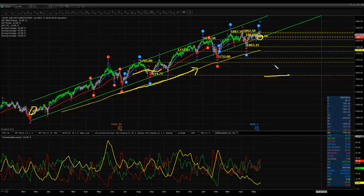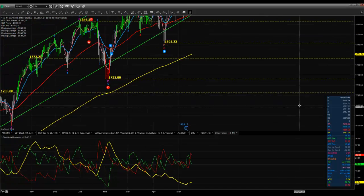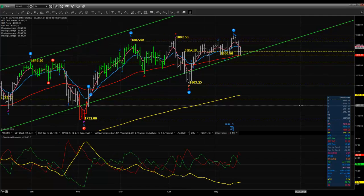Now, each of these yellow dashed lines are key price levels that I go through with our members every day in our chat room. But let's zoom in and take a look at what's going on here. Just look at the strength of this channel. It's really interesting. I'm going to blow this up and adjust the screen so that you guys can see a little bit closer.